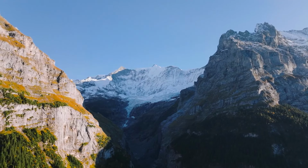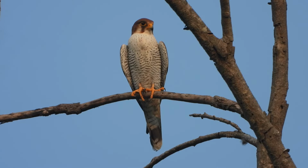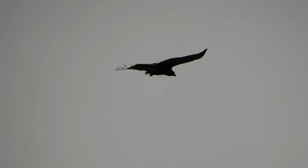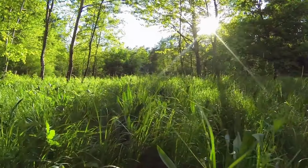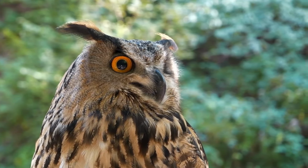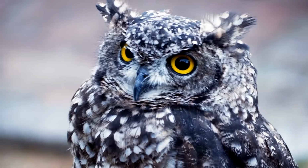The park's unique rock formations also provide a haven for a variety of specialized creatures. Peregrine falcons, known for their incredible diving speeds, call these cliffs home. Watch the skies for their elegant silhouettes as they hunt for prey. And if you're exploring the park at dusk, listen for the haunting hoot of an eagle owl perched high on a rock face, its piercing eyes scanning the darkness.